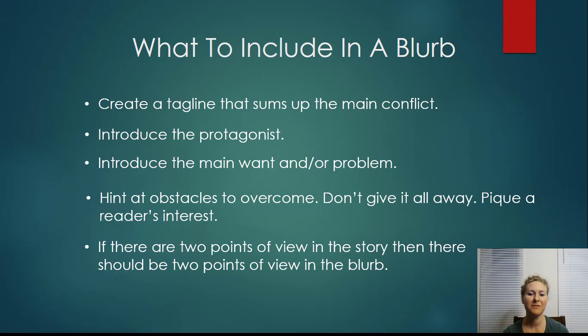Okay, if there are two points of view in the story, then there should be two points of view in the blurb. So one paragraph might be from the female's point of view. I've seen this done a lot in romances, and I'll go into this more just to give you examples. One paragraph might be of the female's point of view or her perspective or about her issues, and then the other paragraph would be about the male's issues and how he sees her. So that works really well for those types of books.